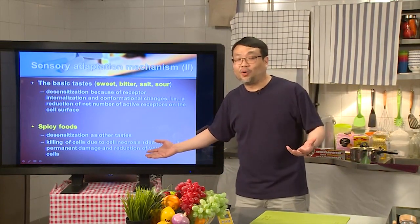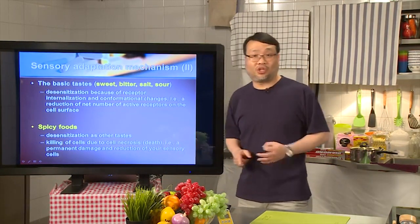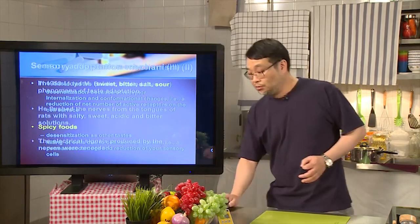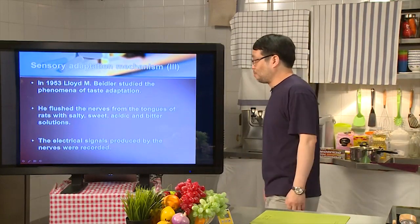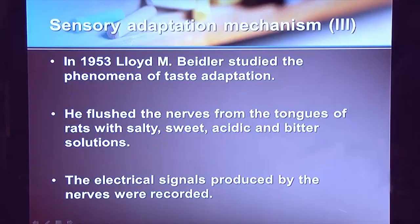They are no longer there. You have fewer and fewer cells. So no wonder you need to take more spicy food in order to generate the same kind of stimuli that trigger this so-called rewarding response. Now, on the third level, we can also monitor how these cells respond. In the mid-20th century, an experiment was done using taste cells, where they took a rat tongue and flushed it with constant salty molecules, sweet molecules, sour molecules, and so on.